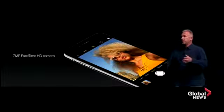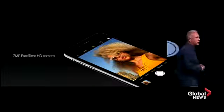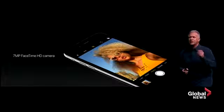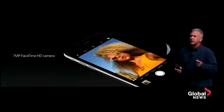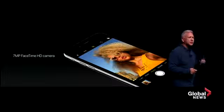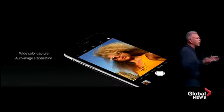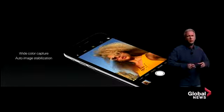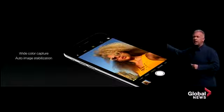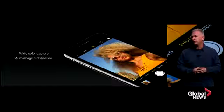We also have the best camera we've ever had on the front side as well. There's a new 7-megapixel FaceTime HD camera for those selfies and those FaceTime calls we make. This is up from 5 megapixels. The sensor includes new pixel technologies that we've used on the backside, like deep trench isolation. If you remember what that is, it helps us get sharper images as the pixels get closer together. It also captures wide color images. So throughout the system, we're applying wide color and auto image stabilization. So this shot that you see up here on the screen was taken from the front side camera, unedited, exactly as it came. It can take a beautiful selfie.